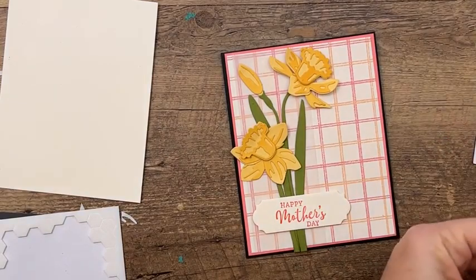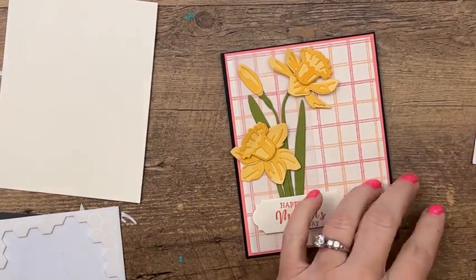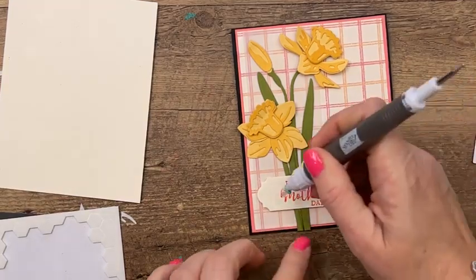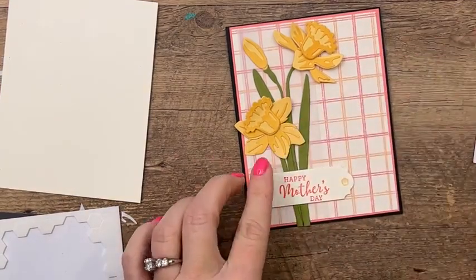And we're going to take a couple of these Genial Gems, which is a dumb name, I think. I don't know why they're called Genial Gems. Whatever. They didn't ask me.